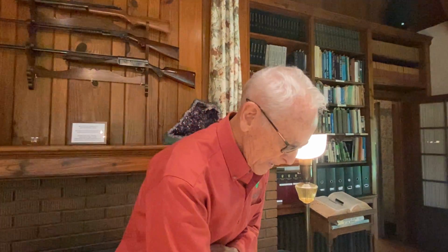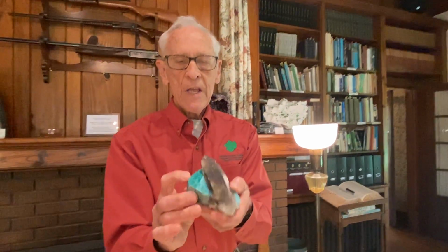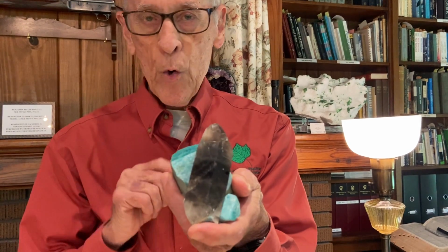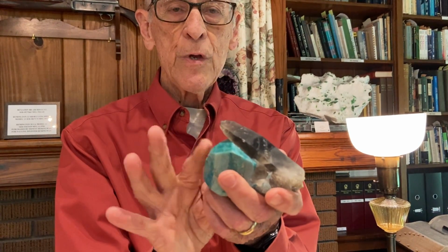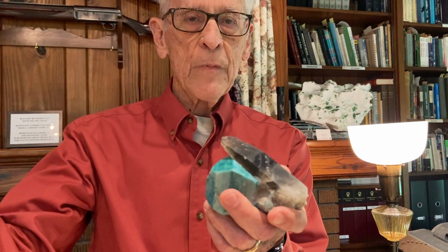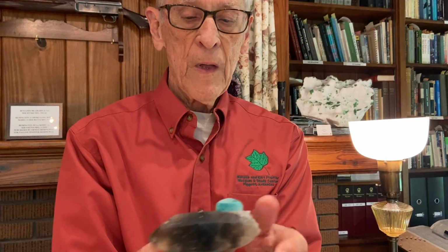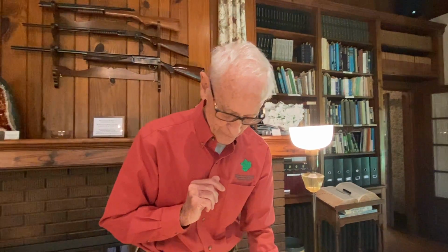So here's one of my favorites. This green is a mineral called amazonite. And again, we're back to the smoky quartz, just like I showed you from Arkansas. And when you see this amazonite, you know it came from Colorado. And this is quite valuable, and this green is pretty. That's the thing about it. It's real pretty.